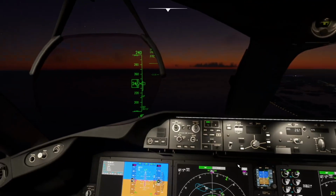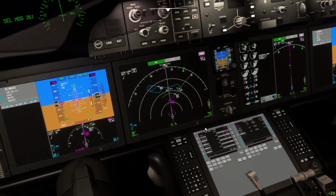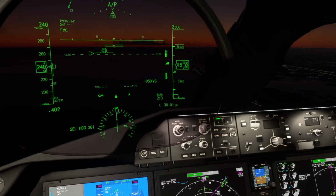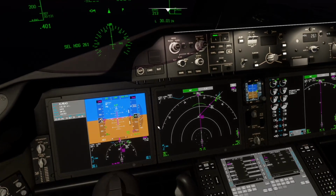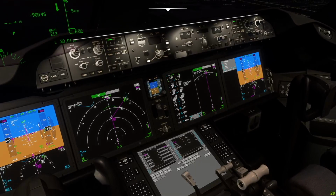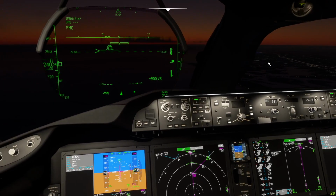Right, other than that, let's arm those speed brakes. Speed brakes armed. 23 miles to run. So it's looking good. Yeah, the aircraft is handling really well all the VNAV constraints in terms of speeds and altitudes. Yeah, working flawlessly, which is nice to see in a freeware aircraft. It's not always the case, but here it seems to work very, very well.